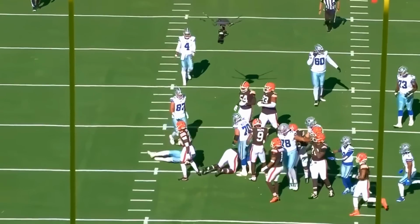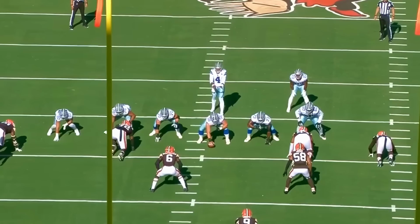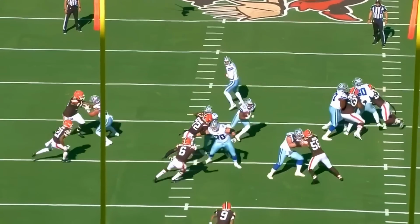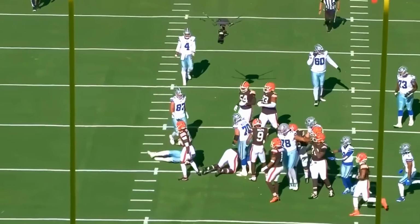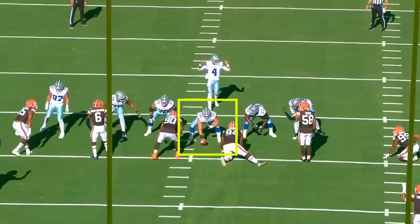I think as a center, one of the most important parts of your blocks is not necessarily getting up to the guy, because I think most centers can do that. It's actually staying attached to guys. So the center here has a very easy reach block on number 58, but then you got to stay attached. And I think that's one of the things Cooper Beebe does a really good job at. And I think as a former guard, he's kind of built that power and strength as well. But generally speaking, I felt like Beebe had a pretty good game.